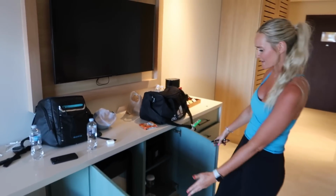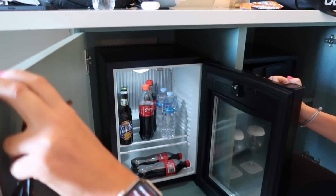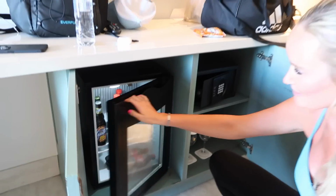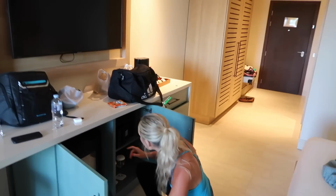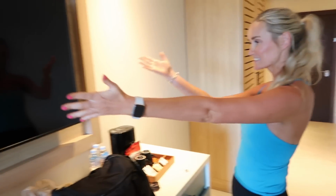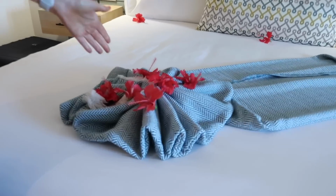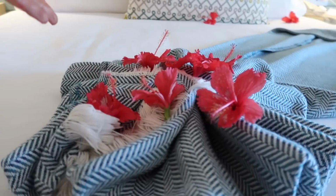Of course, we got the mini fridge fully stocked, and because it's an all-inclusive, we can have whatever we want here. So we requested extra Coke, you know, we're Coke fans, and waters. We got safes, drawer storage, a nice big TV as well. Room service actually just came in, you guys, and I've never seen this before. They put fresh flowers on the bed. Are you kidding me? Where are we right now?